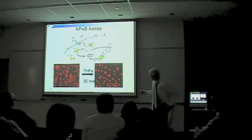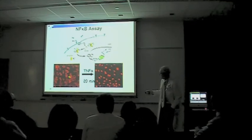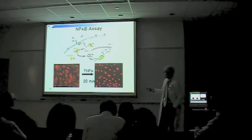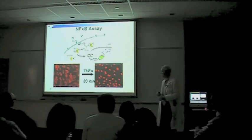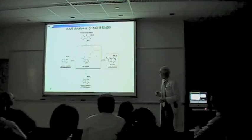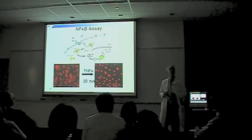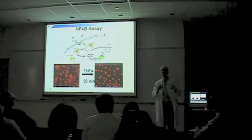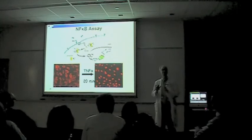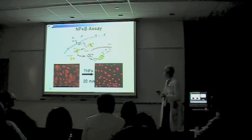Now a reminder that this is a cell-based assay, okay? And with TNF, we see this translocation, and we're looking for compounds that would block this. One slide slightly out of order. We'll come to it in a second. It also means, I just want to remind you, that we don't really know how it acts. We don't really know where it acts. That's going to become a separate research project. Okay, as you see, a potentially daunting one.